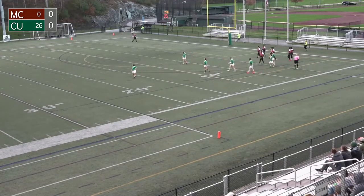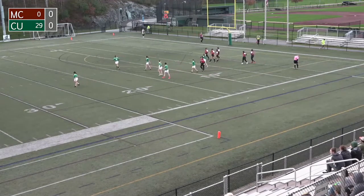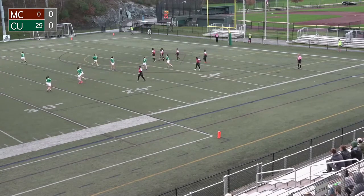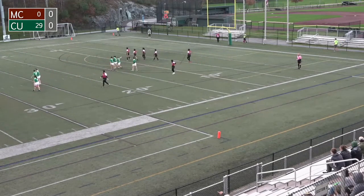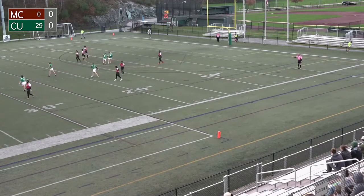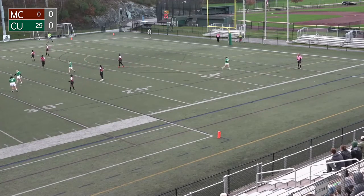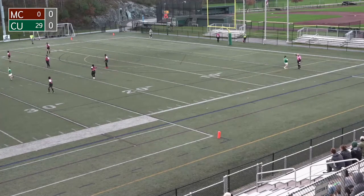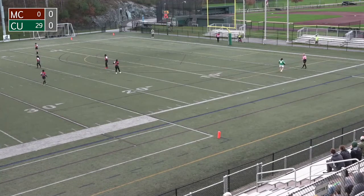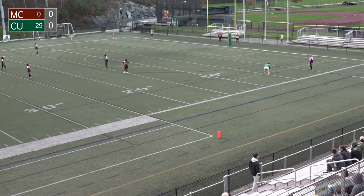Tetlow on the try for Castleton. And Castleton now goes up by a score of 29-0. Tetlow on the try. Of course, the conversion has to come from the same part of where the try was made, getting across the goal line. Madison Reynolds, there's a tough angle from the near side. Reynolds on the conversion attempt for Castleton.